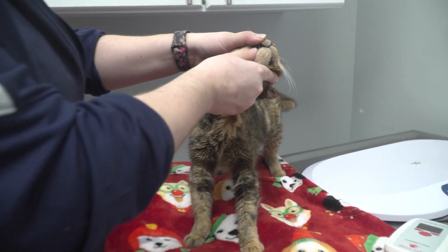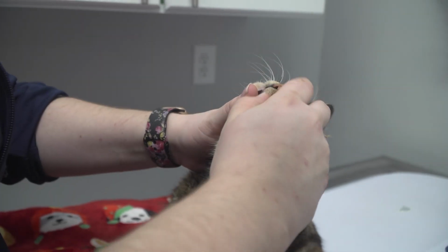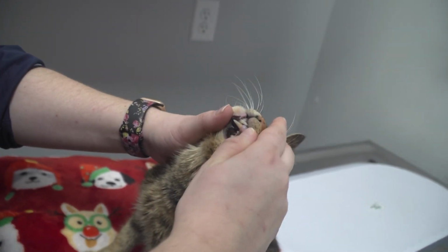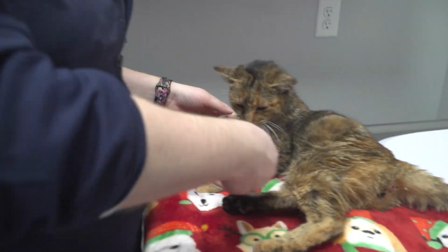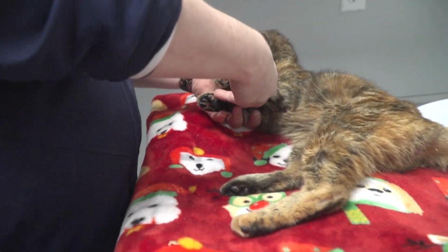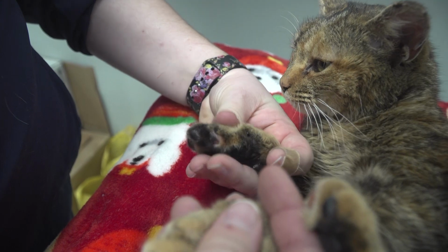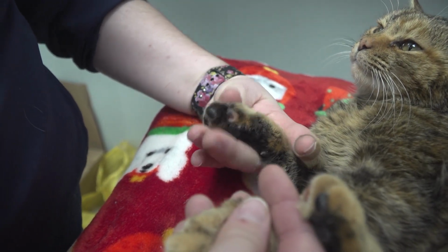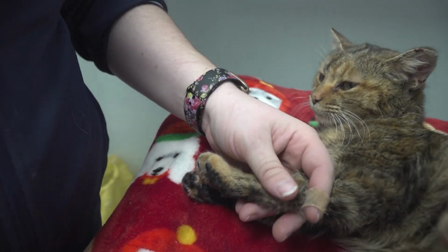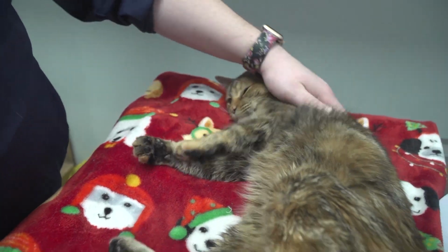Her gums are pigmented, which means that they are pink and black. But they are pink. They're not pale or anything, so that's good. Her legs and paws look really good. We usually check to see if they are declawed, and she clearly is not. When I push on her paws here, her nails that are normally retracted come out, and they look good. There's nothing that indicates infection or anything. They look really good there.